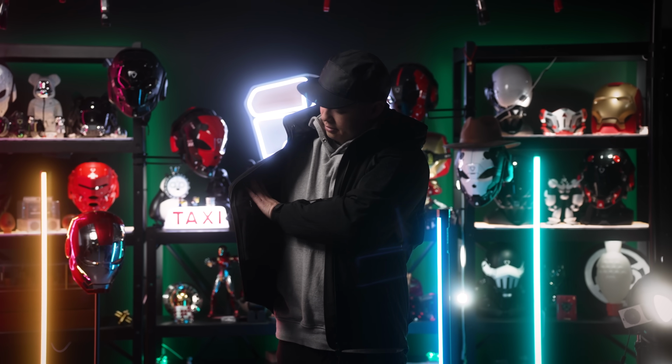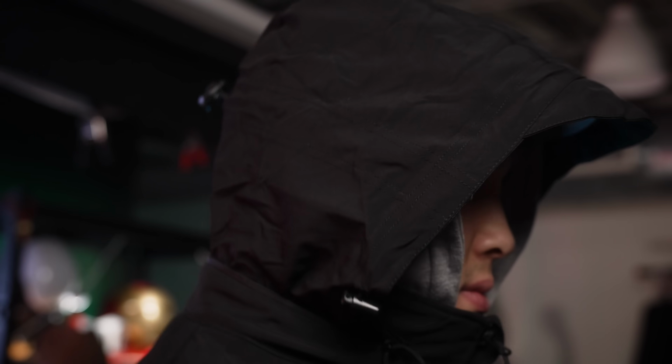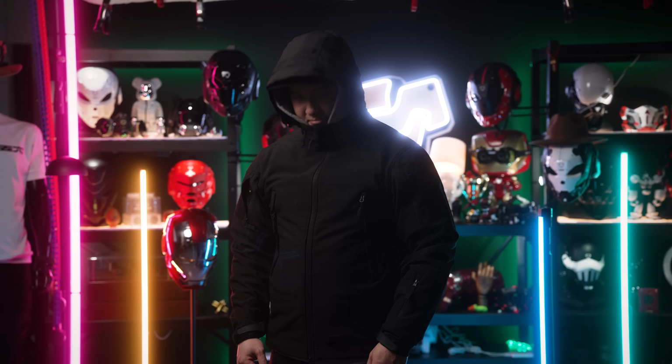Now when worn, the fleece lining is soft and slightly padded, perfect for the spring and fall time, with the built-in hoodie being able to tuck away as a giant bonus to keep the clean aesthetic too. Don't worry as well, it is water resistant, so it makes for the perfect rain jacket too.